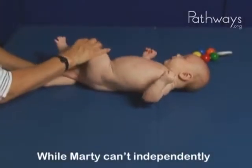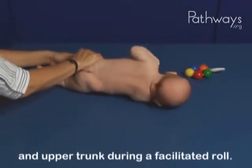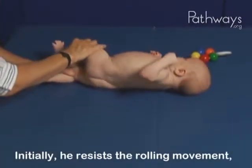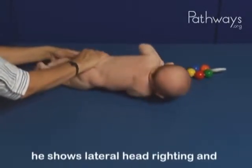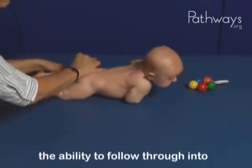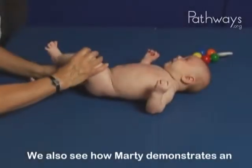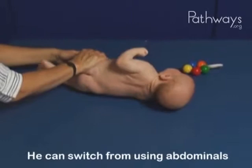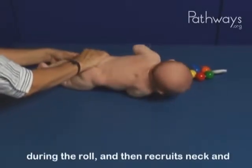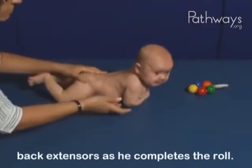While Marty can't independently roll to the side, he is able to lift his head and upper trunk during a facilitated roll. Initially, he resists the rolling movement, but once he gets into the side-lying position, he shows lateral head righting and the ability to follow through into rolling with head lifted into prone. We also see how Marty demonstrates an integration of the major muscle groups. He can switch from using abdominals during the roll and then recruits neck and back extensors as he completes the roll.